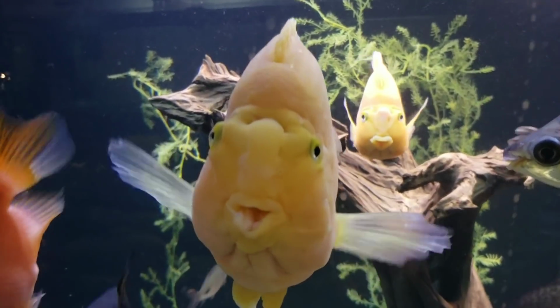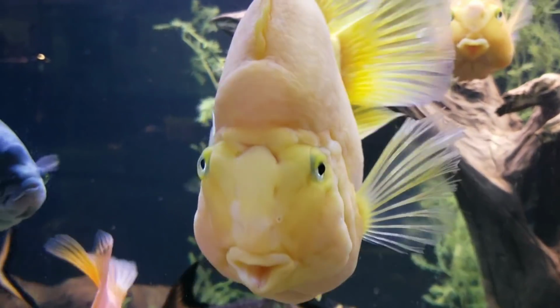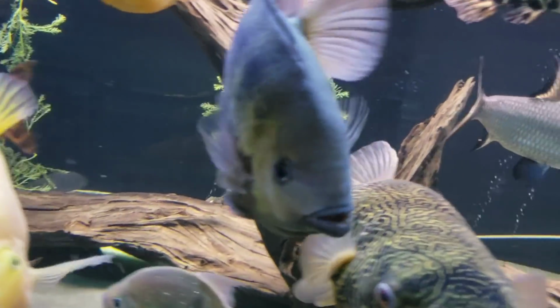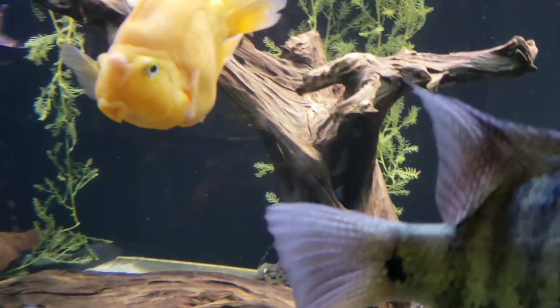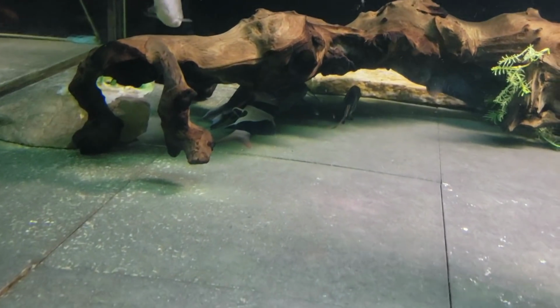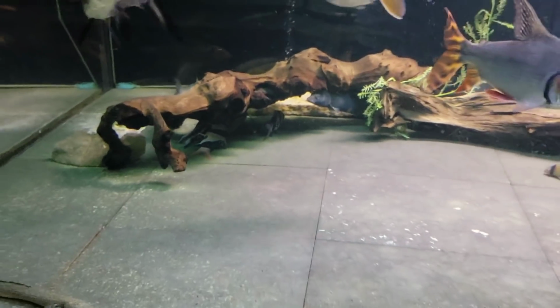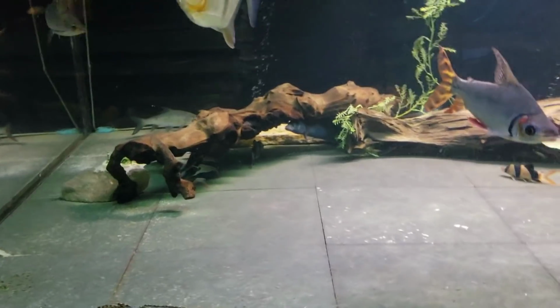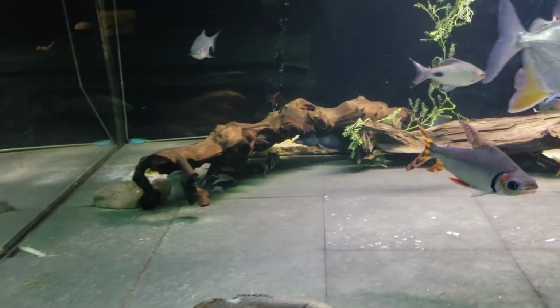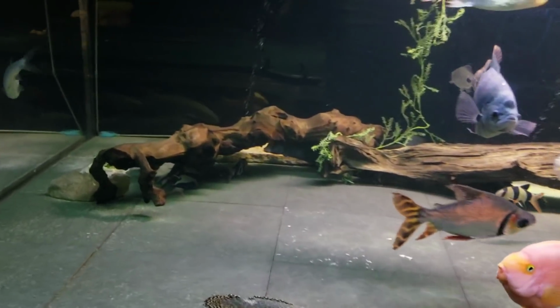As you can see, he's trying to steal the show. And it's a big old parrotfish. You can see there's my hand. They're being fed right now. But as I said, there's clown loaches in there. And there he goes. He's back to laying on the bottom. But I just wanted to clear that up because a lot of people were saying dead fish alert, and I didn't want you guys to think that we're clown loach killers.